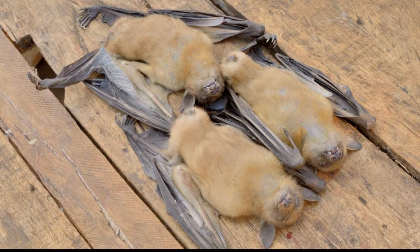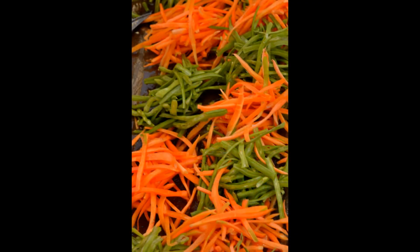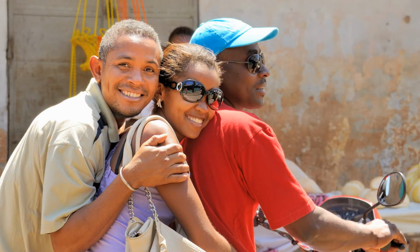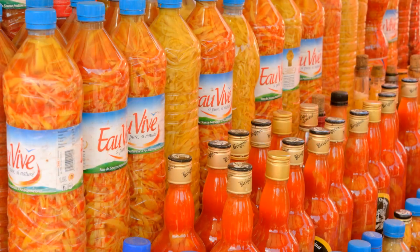We ask. Yes, they eat bats here. The vegetables look especially good, and they're already shredded for a popular salad. ZZ found some friends and wanted their picture taken. One good thing the French did here was to leave their bread recipe. The Malagasy love their hot sauce.